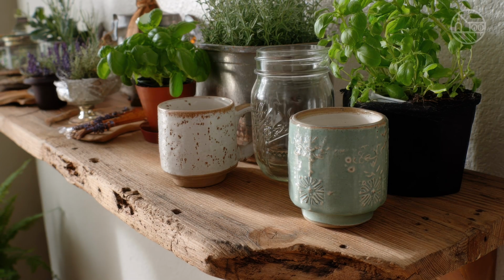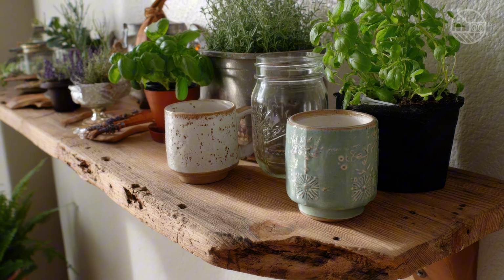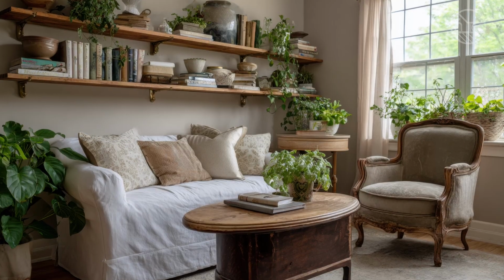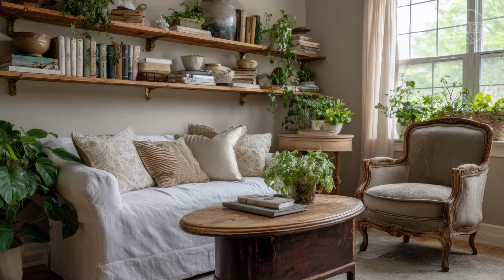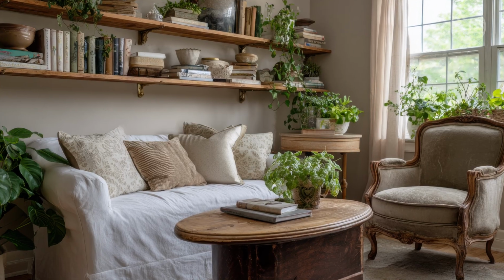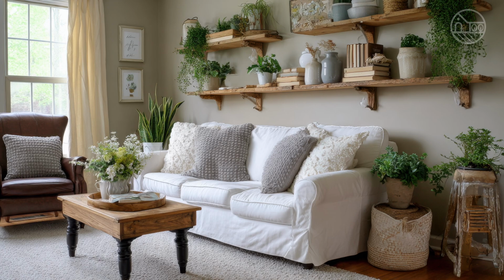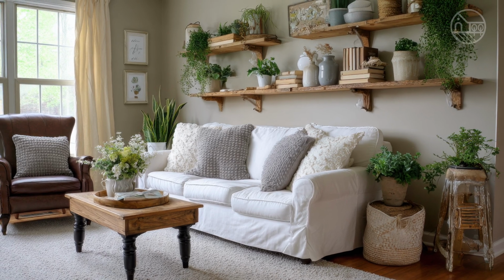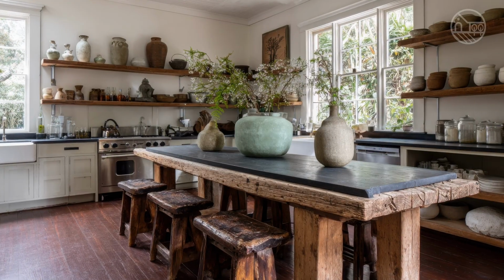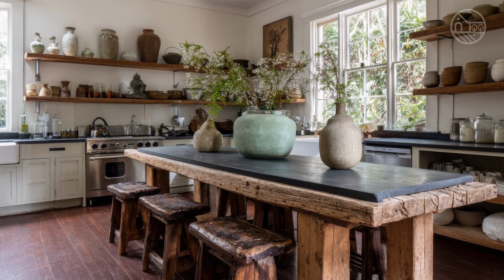Let's talk locations. Estate sales are, in my professional opinion, the absolute gold standard. This isn't just a house sale. It's the entire contents of a lifetime. You often find the most authentic, untouched pieces here. You'll find the good, the bad, and the truly weird. And that's what makes it an adventure. Arrive early for the best selection, but don't be afraid to swing by on the last day, as many sales offer deep discounts.